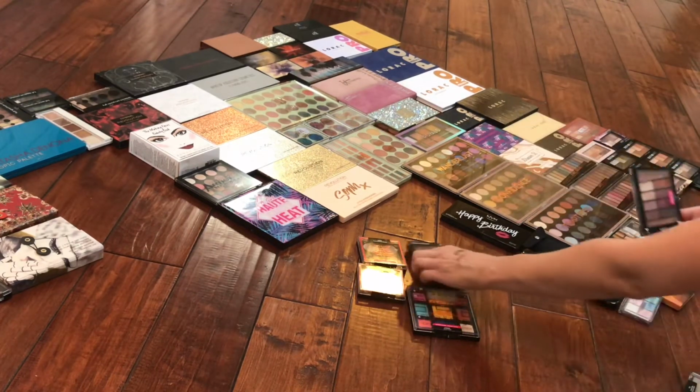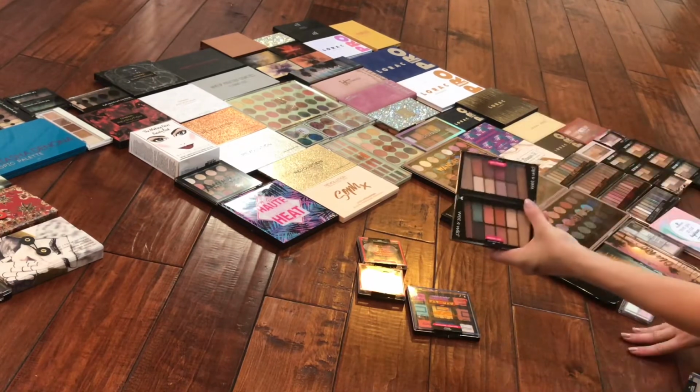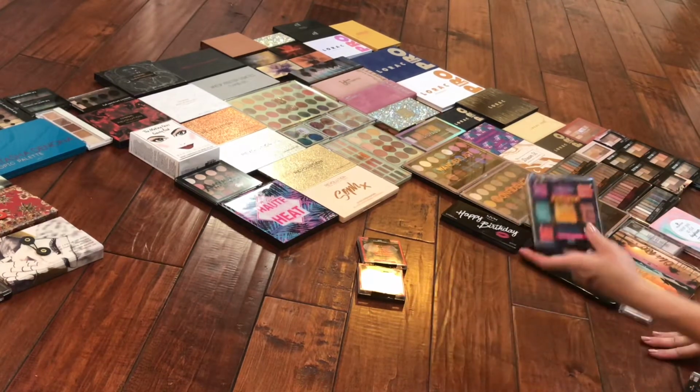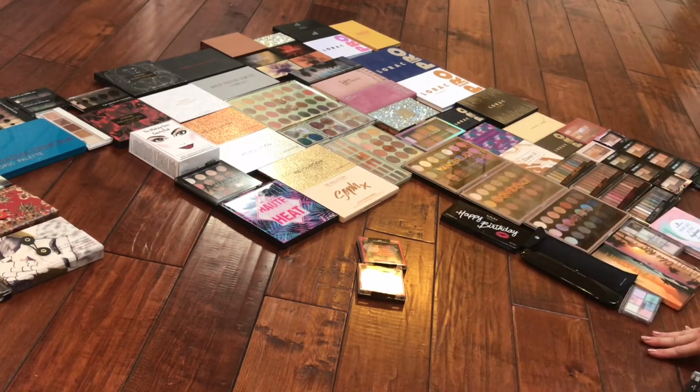Rosé in the Air and Not a Basic Peach are ones that came out recently. I'm going to hold on to both of these for now. Wet n Wild and Pac-Man. I really love the bright colors in here. I'm going to hold on to this one as well.